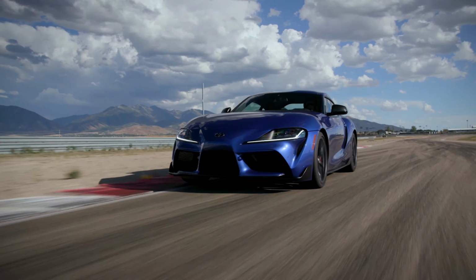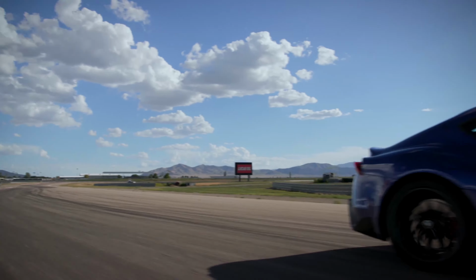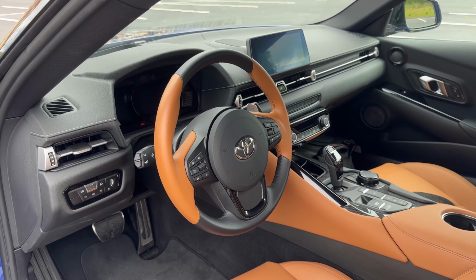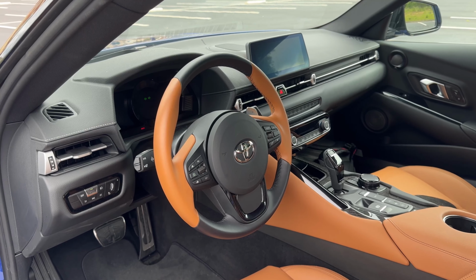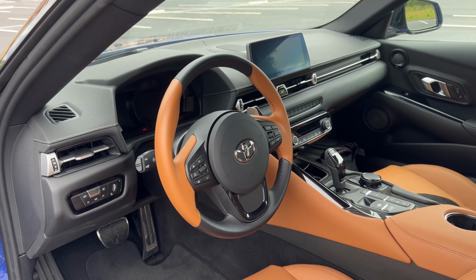So you just press the button, it immediately engages, and you notice that the engine gets louder in sport mode. So I'm not sure exactly how much of it is like the fake engine noise being pumped in through the speakers and all that stuff. I don't know, but regardless, I'll get to the engine and my thoughts on that a little bit later.